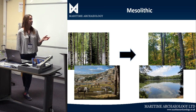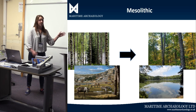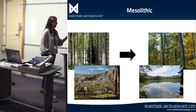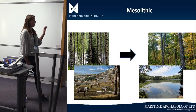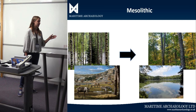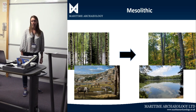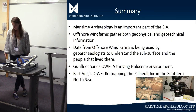I just have to mention the Mesolithic. One of the research questions focuses on the Mesolithic, and it just confirms the types of forests. So they go from birch to more oaky forest, from wild herds and an environment where you would have had a lot of megafauna, to freshwater lakes. And they're just confirming other Mesolithic studies in this area.